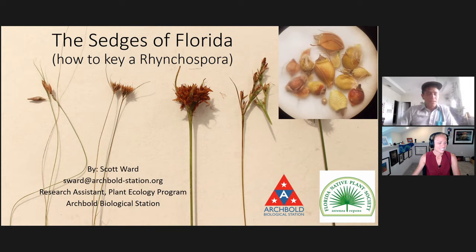So as Valerie mentioned, my name is Scott Ward. I'm a plant ecologist at Archibald Biological Station. And today I'm going to talk about one of my favorite groups of plants. Actually, my favorite group of plants, not one of them: sedges. Particularly, I'm going to go a little bit more in depth on Rhynchospora, for those of you who tuned into my sedge presentation in Archibald's seminar series a few months back.